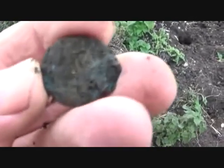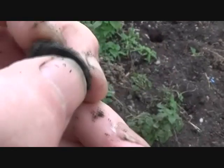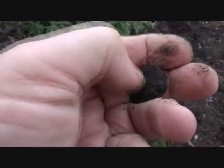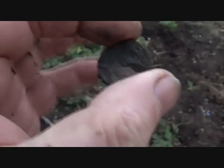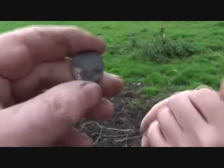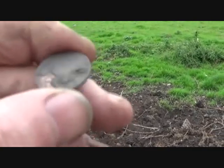I'm just having a little look at this muck pile, and I've got a few signals here. This has got to be a coin, but what? It's got to be a modern penny, I reckon. Oh, I don't know, that's worth a look at. So after due deliberation with my colleague here, we reckon it's a bloody penny, isn't it?